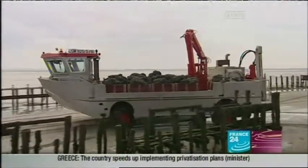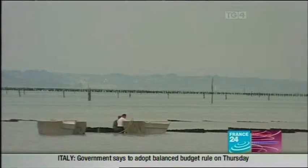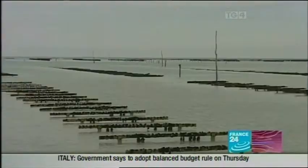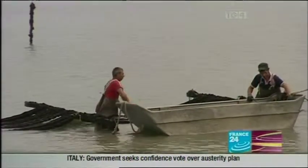The bouchot technique really is a French speciality, used in a region stretching from the south of the Charente up to the north of Normandy. But the mussels don't all taste the same. They do vary from bay to bay, and this is where the AOC label comes in, to guarantee that these mussels were grown in Mont-Saint-Michel Bay, and they have that specific flavor you get from the Mont-Saint-Michel Bay.